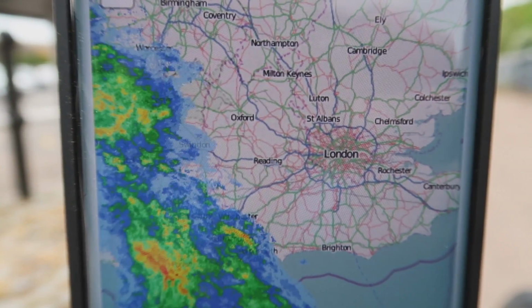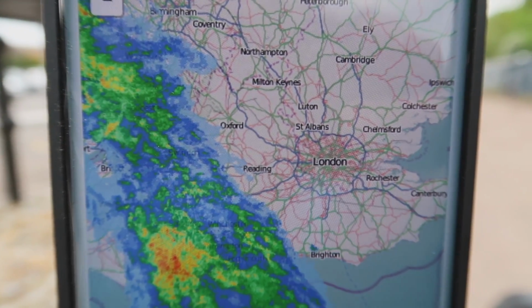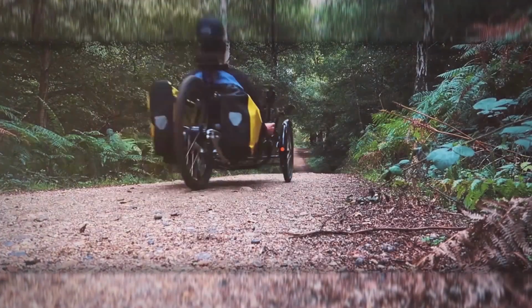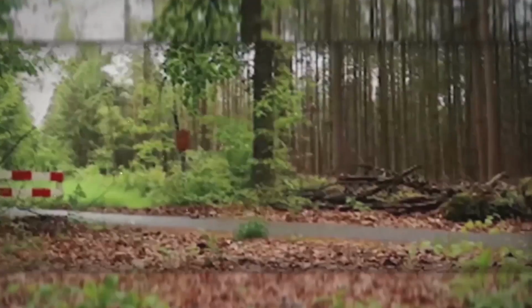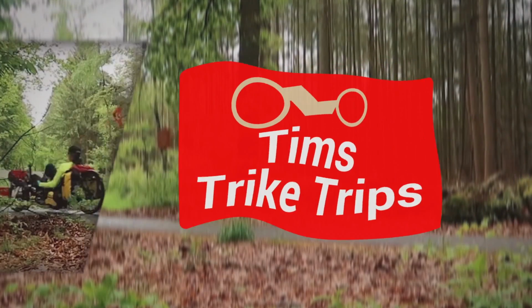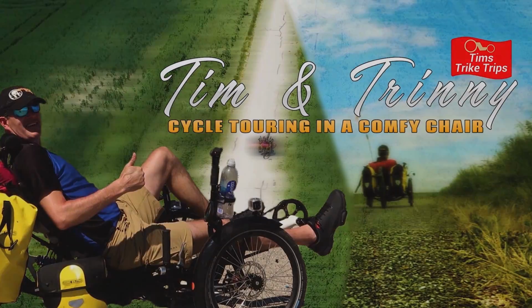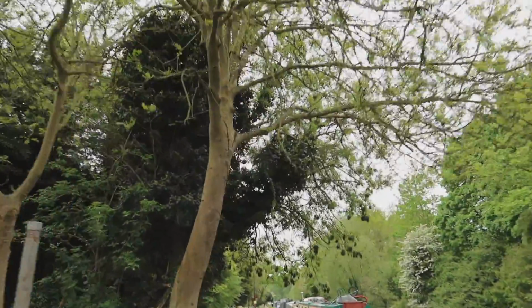Well, looks like we're going to have to make this one snappy. Got some rain coming in and I might get wet. Oh dear. Yeah, the clouds are looking pretty grey as well. Well, if we get wet, we get wet.